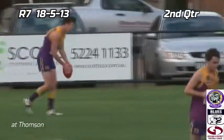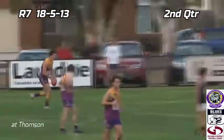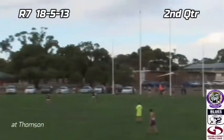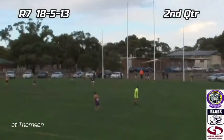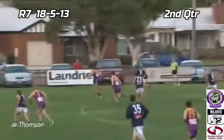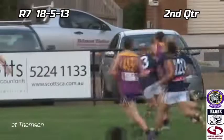Him and Jackson McLeod up forward are all of a sudden causing some huge trouble. Not mucking about, Forbes has gone back, puts it in. Oh, shocking kick, out on the full. Well, I hope that was his own card. Bring that back into play, and he will go out the outer side of the ground here at the Godfrey Street Reserve, looking for Leake.